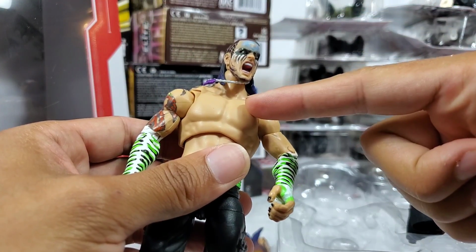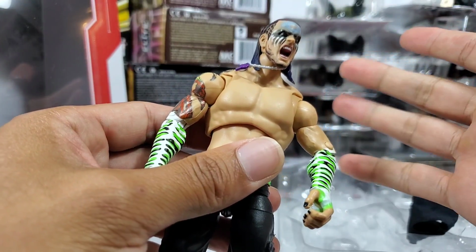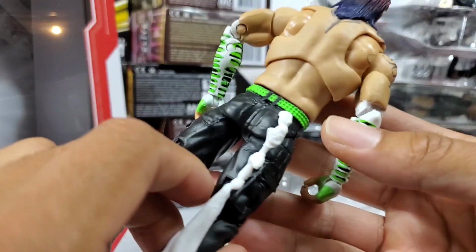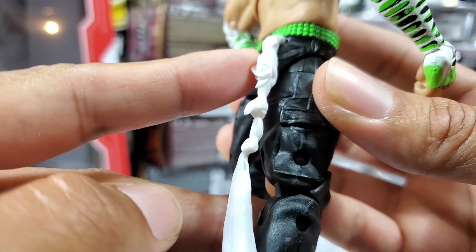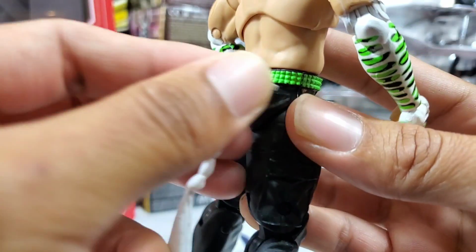Like, I could throw out the idea of Shawn Michaels as a fix-up option. That's a $200 figure, so why the hell are you going to do that? And also the towel, you guys, same as the other elites, you can go ahead and port it to the back end. You can put it in, take it out.